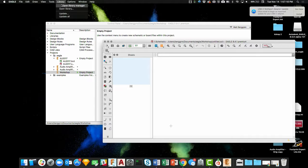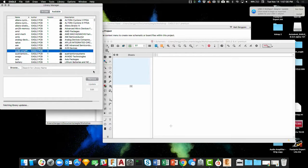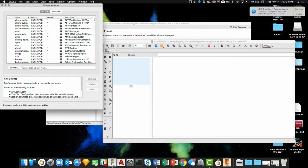You have a library menu at the top of your screen. I think it's getting clipped a little bit up there, but if you go to library and then you go to open library manager, you should see a whole series of different Eagle libraries available to you. Sorry, I'm going to remove this one just so I can follow along with you guys.